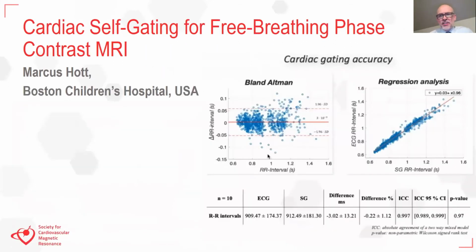What was interesting in the meeting is that the arena of congenital heart disease and pediatric heart disease, cardiac MRI, really spans the field from basic science, technical advances, translational research, and then mainstream clinical outcome study. And one of the technical papers was presented by Marcus Hott from Boston Children's Hospital, and he presented their data on cardiac self-gating used for free breathing phase contrast MRI. And this was really a proof of concept study.